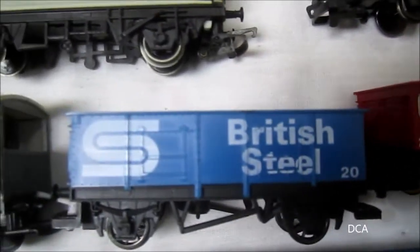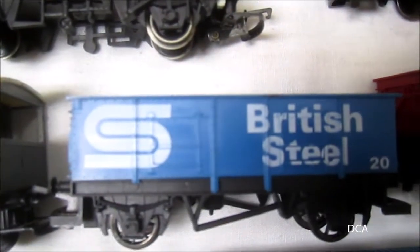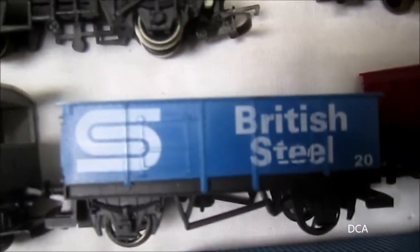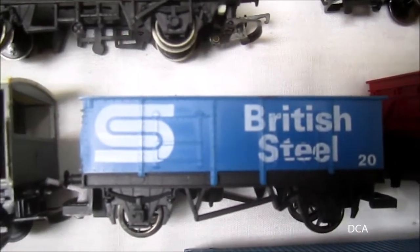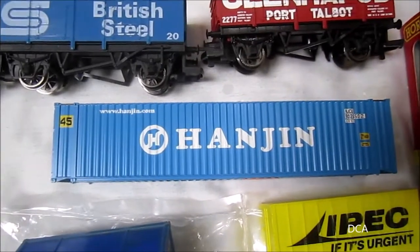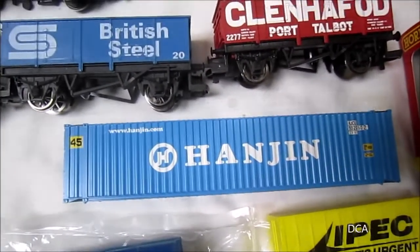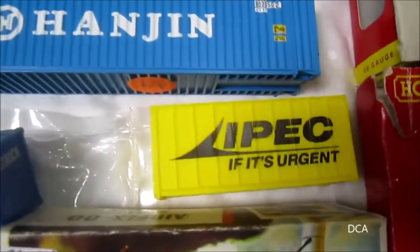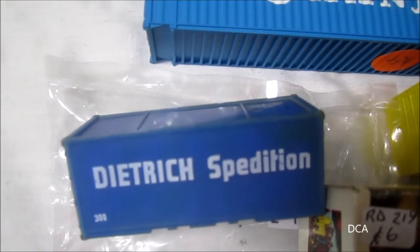I noticed in the news while I was there that British Steel is at risk of no longer existing. So when I saw that one, I thought, well, I better have that as a memory. One of my best purchases, a HO Hanjin 45-foot container. Beautiful. And I added to my little cheapy containers a couple more of those.